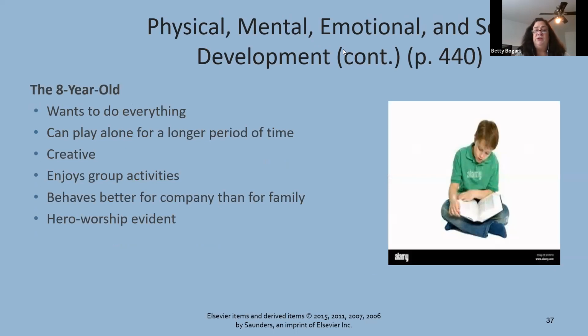8-year-olds want to do everything. They play alone for longer times, and they're more creative. They love going to groups, whether it's Boy Scouts, Girl Scouts, soccer, whatever, gymnastics. They love that, and they're creative with it. Also, they are better when they're out and better company for the family. And now they have a hero, whether it's one of the superheroes, Batman, whoever it is.